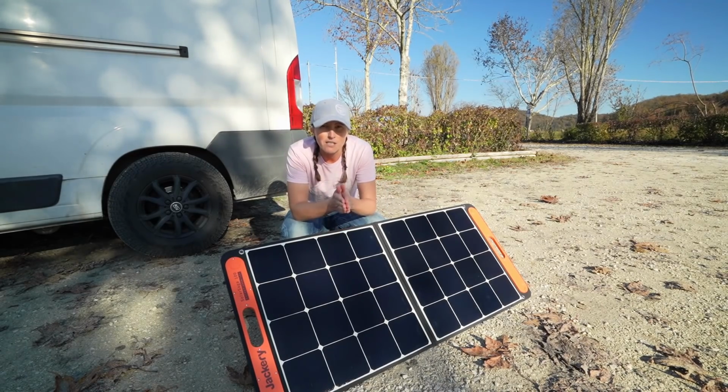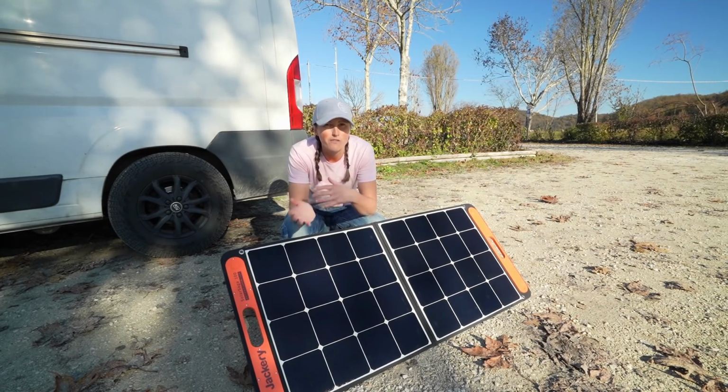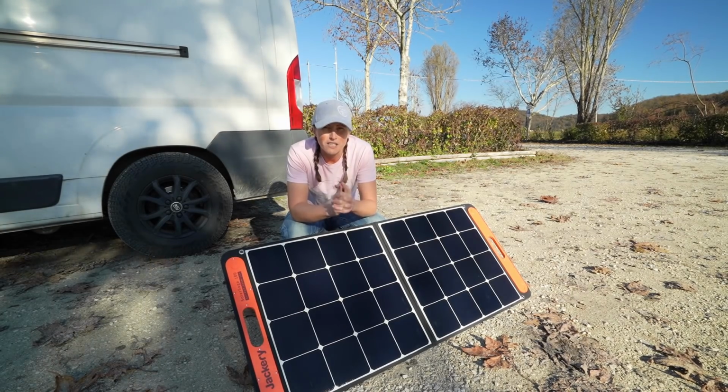Now, a lot of you have asked how this is getting on in the real world, and I've got to say, so far it's been great. The fact that we know that we've got that second source of power is always such a weight off our mind for long-term off-grid travel. We absolutely love it.